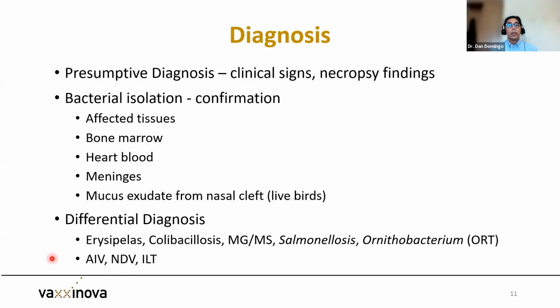We need to rule out these other bacterial infections, and even just the acute infection, the acute nature of this disease. Actually, we need to make sure you don't have avian influenza or virulent Newcastle or even infectious laryngotracheitis. So as a veterinarian, and even in the field as a producer or a farmer, you need to look and remember at these other diseases as well. It's not just, oh, I've got cholera, but make sure you do have that differentials with you.